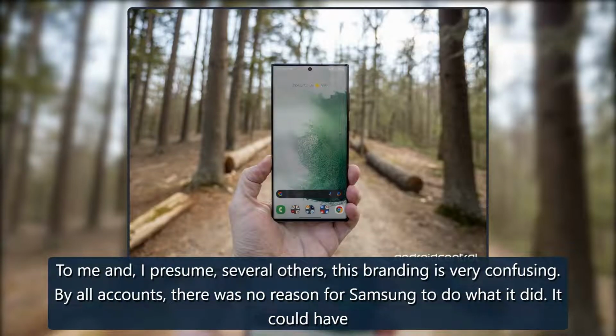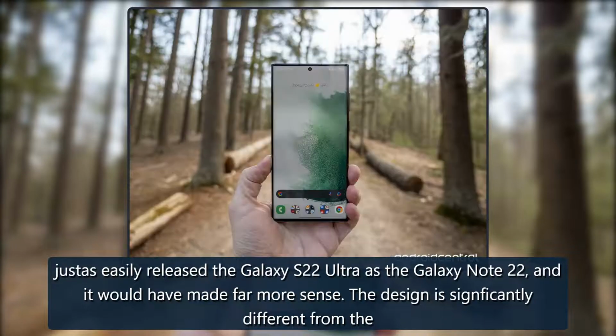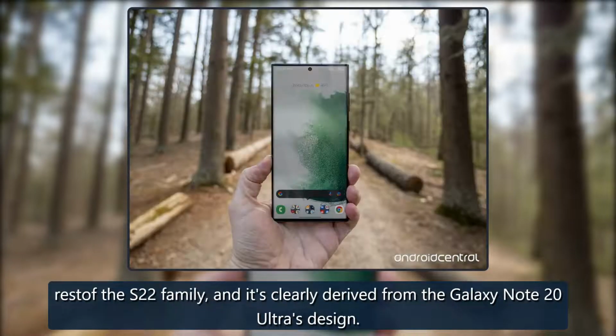By all accounts, there was no reason for Samsung to do what it did. It could have just as easily released the Galaxy S22 Ultra as the Galaxy Note 22, and it would have made far more sense. The design is significantly different from the rest of the S22 family, and it's clearly derived from the Galaxy Note 20 Ultra's design.